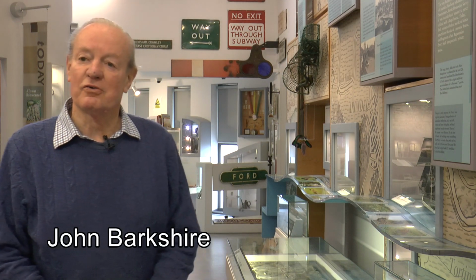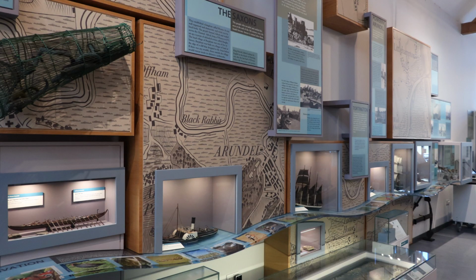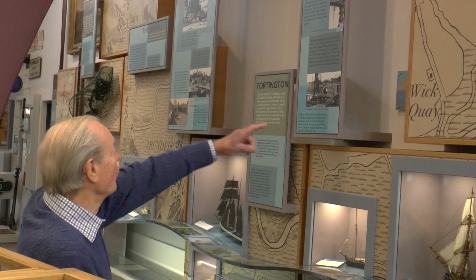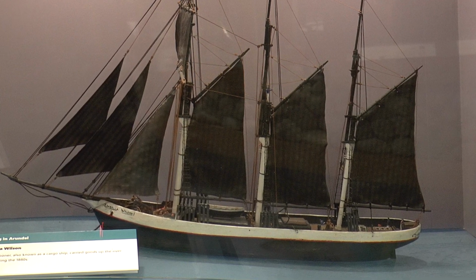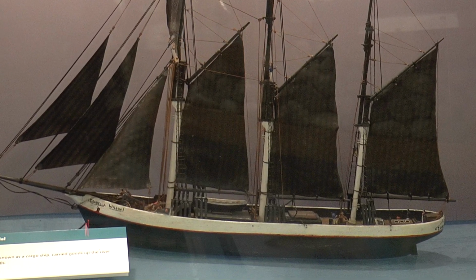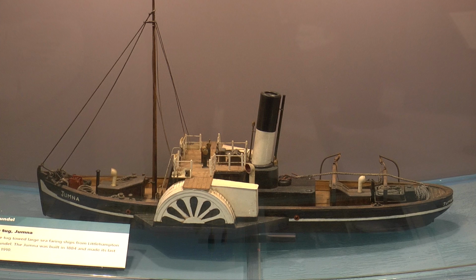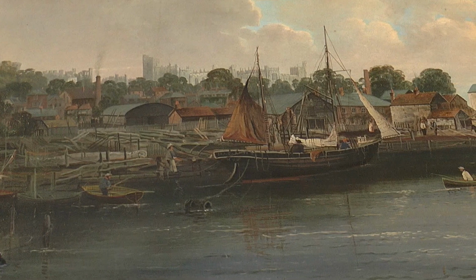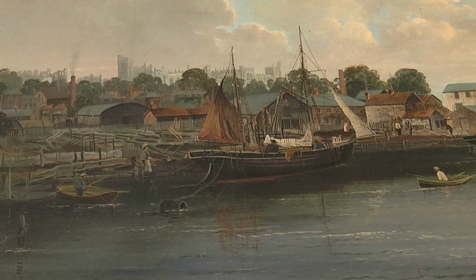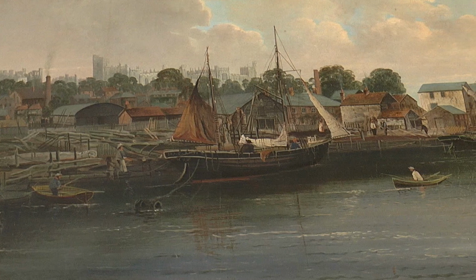The history of Arundel as a port starts with its registration in 1071. The story is told here in the museum with a map of the river and then models of the ships up to 300 tons which used to bring their cargoes into Arundel. They came from the south coast of England and across the Channel, and their stores included wine, cheese, salt and fish. They'd be unloaded in Arundel and then distributed across the rest of Sussex by pack horses and by barge.